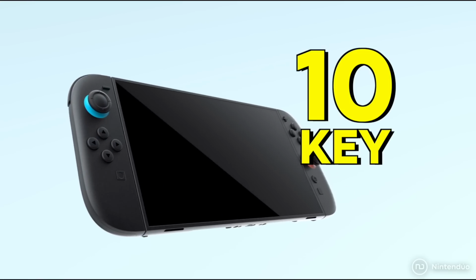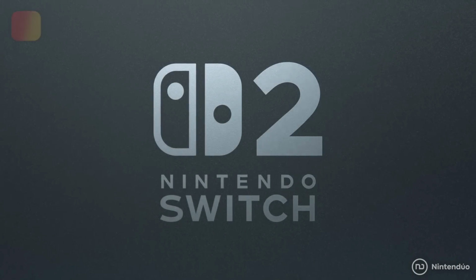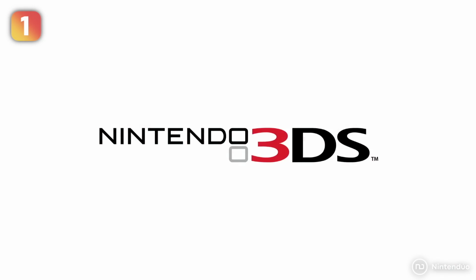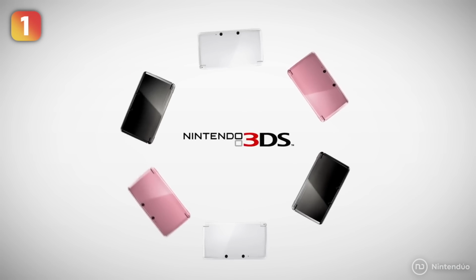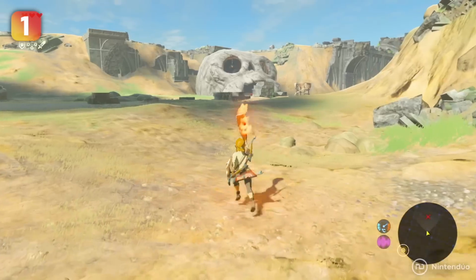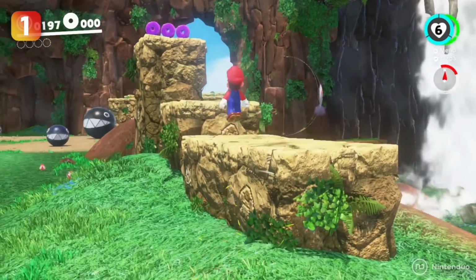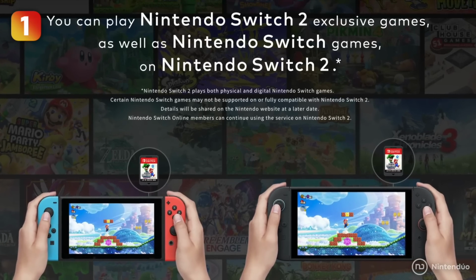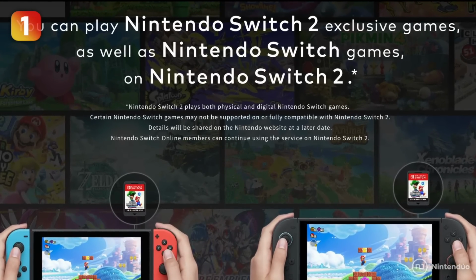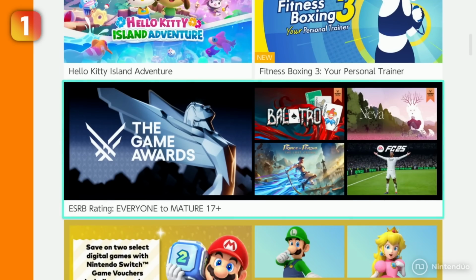Here are 10 key details you need to know about Nintendo Switch 2. The Nintendo Switch 2 is a completely new console. However, just like with Nintendo 3DS or Game Boy Advance, games from the previous generation are also compatible with the Switch 2. This means you can play titles like Zelda Breath of the Wild or Super Mario Odyssey on the new console. It has also been confirmed that this backward compatibility will not only work through physical cartridges, players will be able to download their digital eShop games and enjoy them on this new platform too.